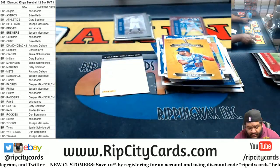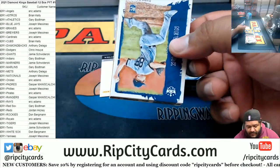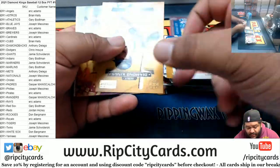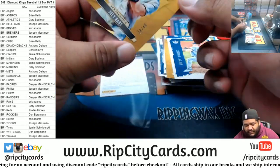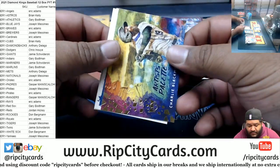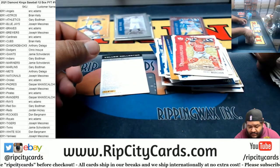Right, the autograph gotta come. Oh yeah, there's the redemption. All right. A numbered card? There it is. Joey Bart, artist proof to 49. Artist palette, Charlie Blackman. Alrighty.